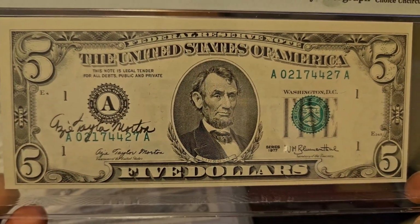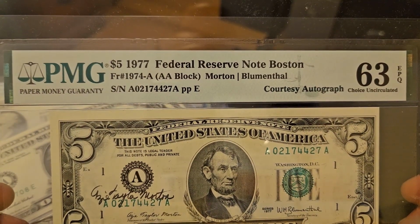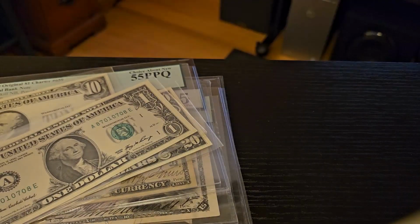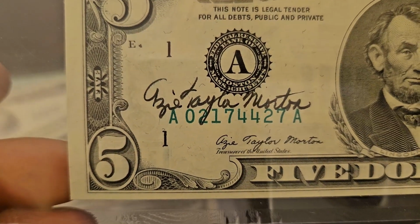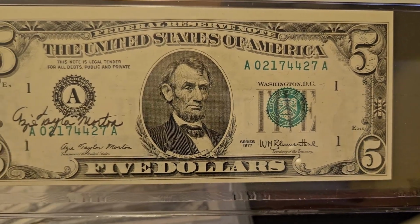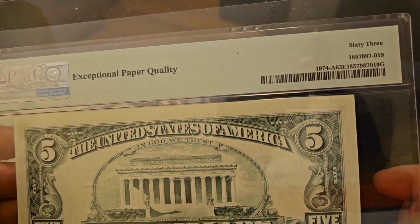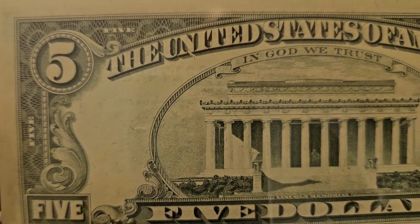This is one that I picked up not too long ago, and I'm glad that it's graded and encapsulated because it's preserving it for generations to come. This is a note where you'll see the treasurer. Every Federal Reserve note has a treasurer signature printed onto it. And in this case, there's a second version of the treasurer signature, and it's a hand autograph. That was Azie Taylor Morton, and she was the very first, and to this day the only, African-American U.S. treasurer. She was appointed by President Carter in the 1970s, and she served until he left office in '81.